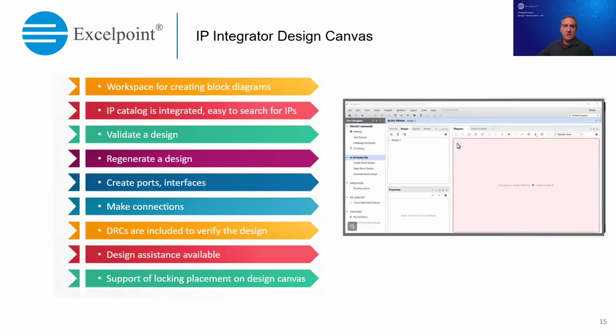The design canvas is simply the graphical workspace for working with block diagrams. The IP catalog available is a unified catalog with all supported IPs in one place. So it's very easy to access it by just clicking the plus button there. And then you can create ports and interface connections, just as you would be drawing a schematic, really. The block design can be saved, validated, and output products can be generated all from within the design canvas. The IP integrator will also perform DRC checks for you to make sure the design's correct and provides an option to lock your placement.